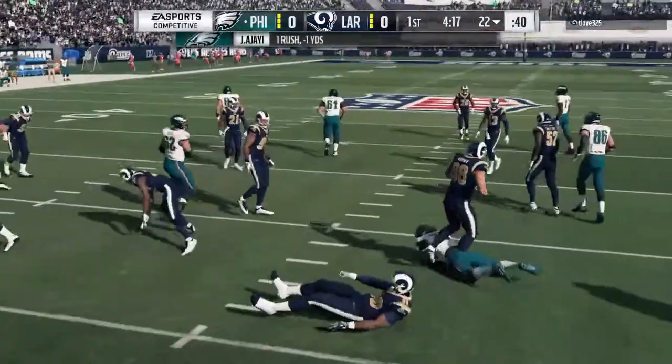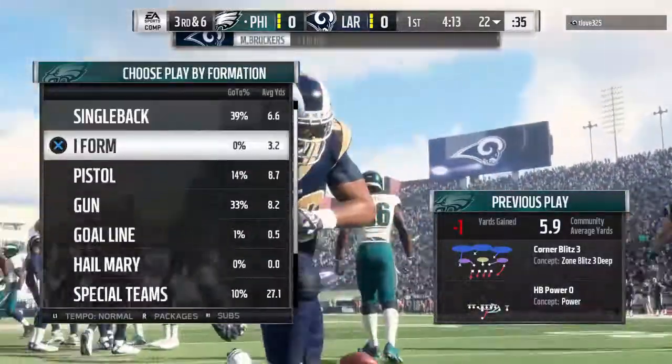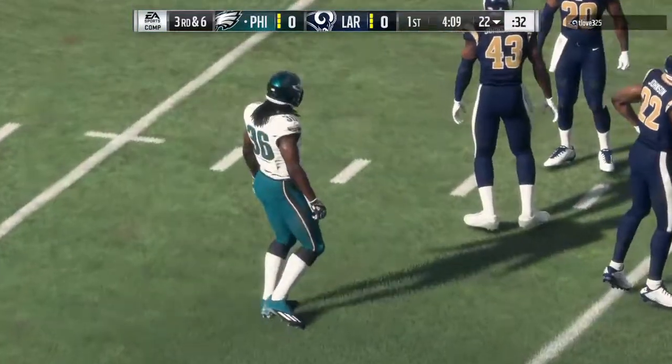State alum, Jay Ajayi. And this one goes nowhere. Losing yardage back at the 22. It'll be a loss of a yard, and that's going to bring up a third down.